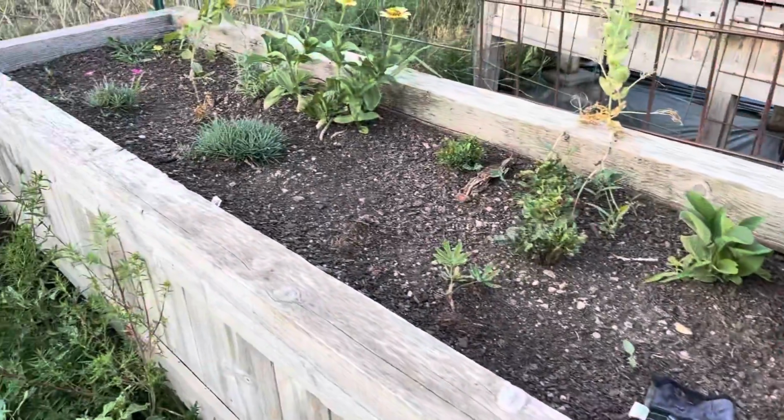But the weeds are growing, but so are the plants. So I'm gonna walk you guys around and just show you how beautiful everything is in its wild glory, I guess. Anyways, let me flip you around. All right, first up is this bed.